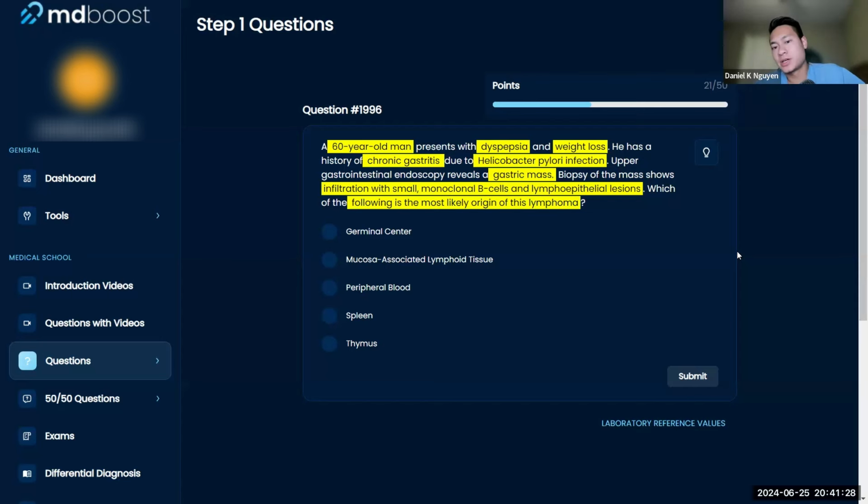So what kind of lymphoma can chronic gastritis with H. pylori cause? You have to think of associations here. Do you remember? No, the issue is that I don't. Like a B cell lymphoma, just because of the monoclonal B cells. Sure, I like that. Since you don't remember the exact diagnosis, let's go with that. That's a step forward towards the right diagnosis.